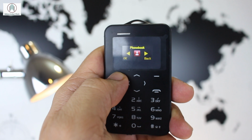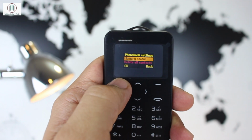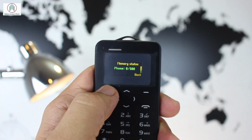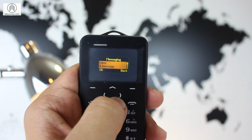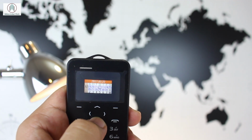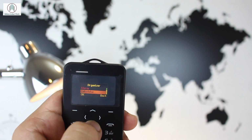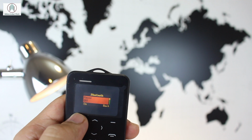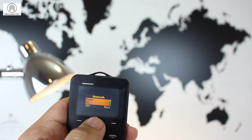Well, when it comes to software and performance, this thing packs everything. With top basic features like phone book, messaging app, call center, settings, you can save 500 contacts. You can also read, write and send messages. It has an organizer app which has calendar, alarm and even a calculator, which seems pretty damn fitting in this scenario. Last, profile to set ringtone, volume, etc. It also supports Bluetooth 2.0, which you can use to connect a Bluetooth headset to it.